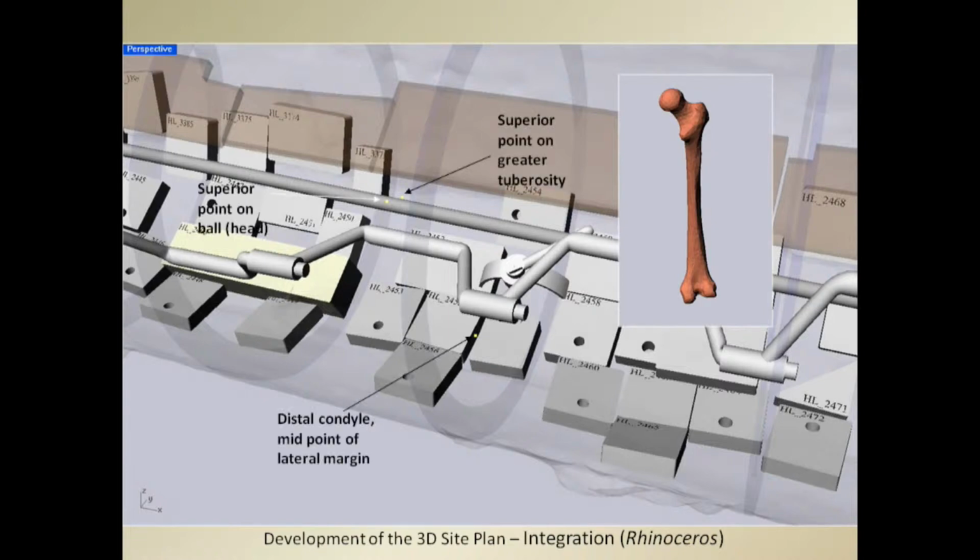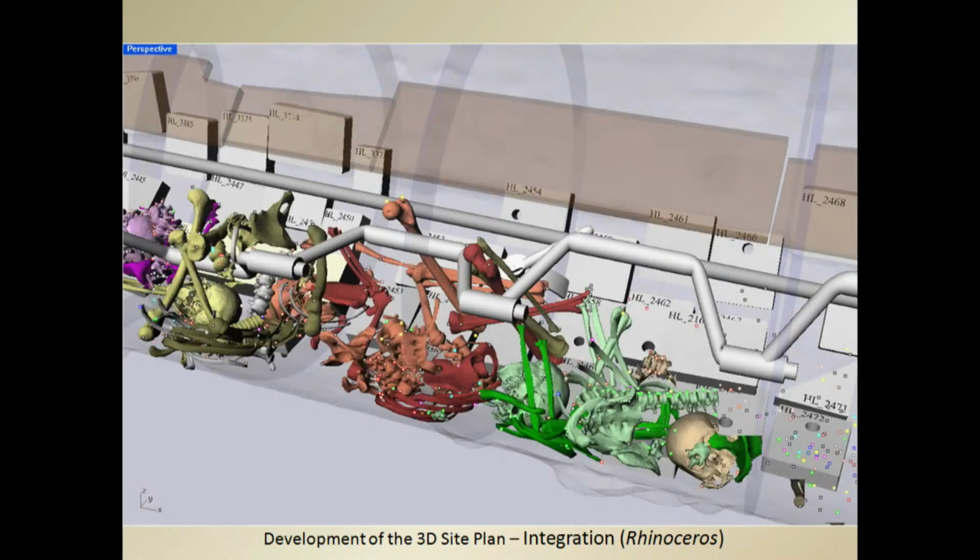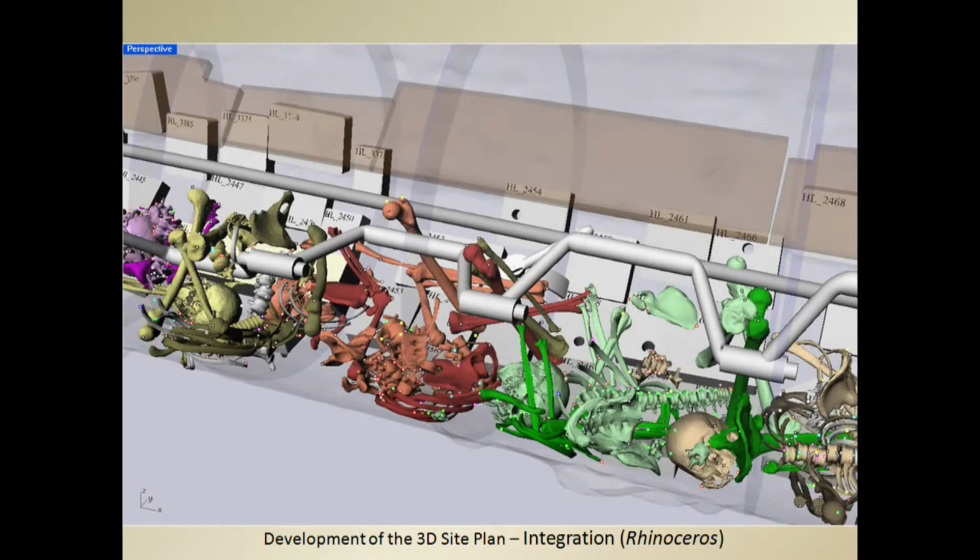You have to have 3 points, of course, and that gives an exact archaeological placement of that bone. And that was done for all the bones. Each different color represents a different crew member.